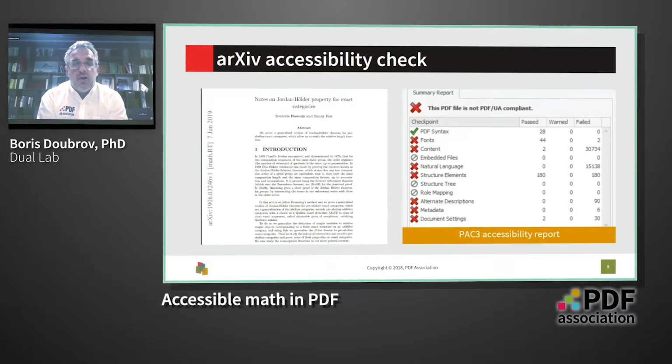And that's not because I've taken the wrong publication. I could have taken many of those. I'll explain very soon that the tools available at this website, arXiv.org, would not generate any document which is close to being accessible.